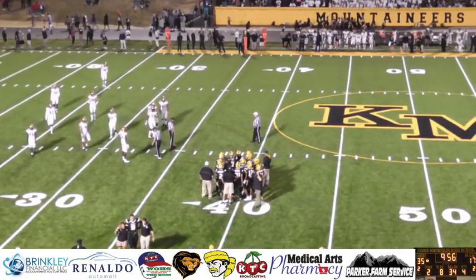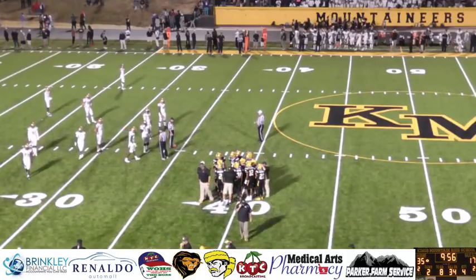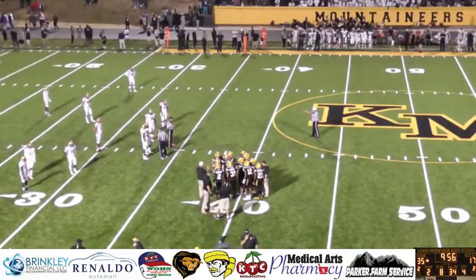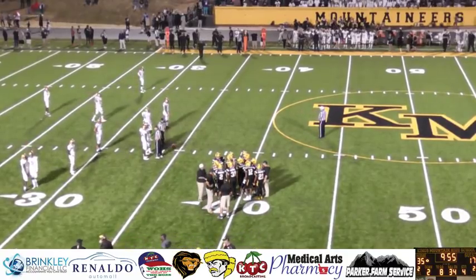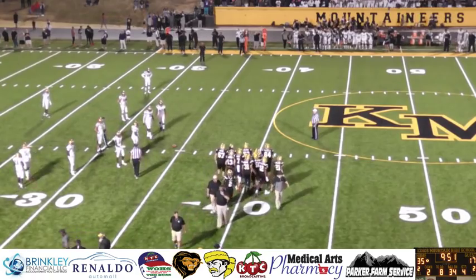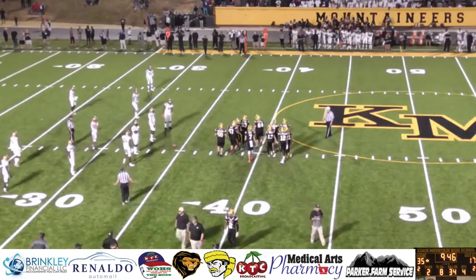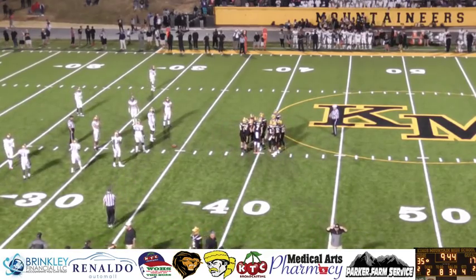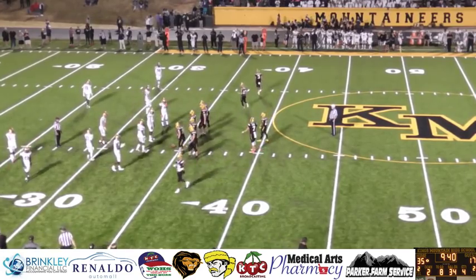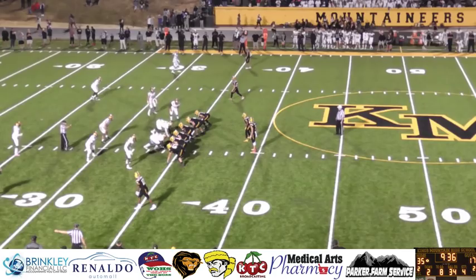Injured Mountaineer, Jeff, is at 9? That's Bryce Fisher. So Fisher comes off with a little bit of help. 2-yard gain by Brooks is going to bring up 2nd and 8, and the clock's running at 9:53 to go. And Kings Mountain huddling up, content to run a little more clock. Reed has had an impressive game at quarterback tonight.